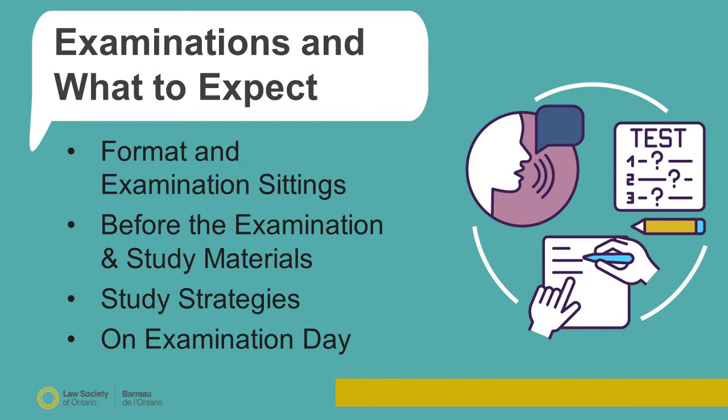Candidates must review the rules and protocol for the licensing process examinations to understand the technological requirements to write the licensing examination and the relevant rules of conduct expected of candidates before, during, and after the licensing examination sitting. Candidates who are registered for an examination must also participate in a pre-check process to ensure that their internet and equipment are sufficiently stable and up to date so that the risk of technological or other concerns before or during the licensing examination is reduced.